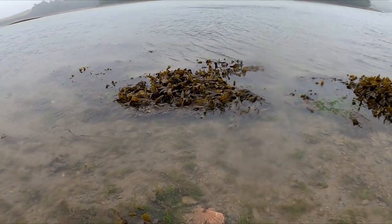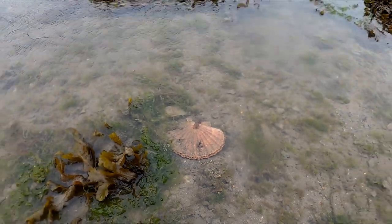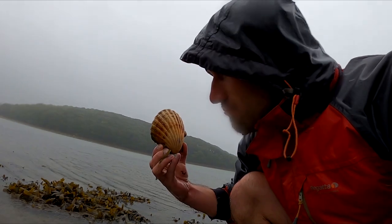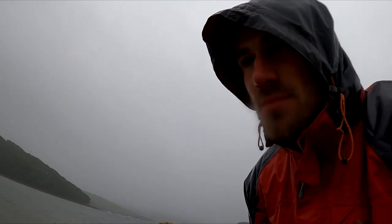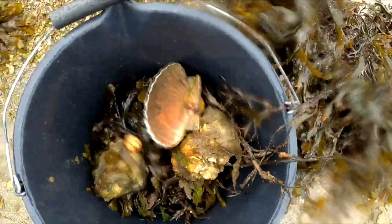Last time I was foraging for these scallops, they were seriously hard to see and hard to come by. That has not bothered to hide itself at all. Delicious. I walked straight past it earlier, I was just going back to the bucket. Not complaining with that. So Alex has found a couple of cockles. Let's keep going.